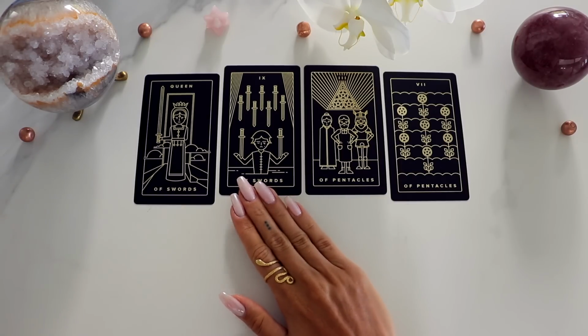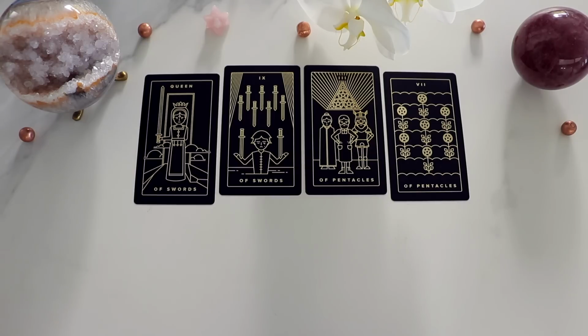The Nine of Swords, that was the card that kind of let me know that you've already been through a lot, and because of that, you're really good at, again, reading people and all that, and being more mature for your age. I think that this card also tells me that you're really good at human psychology, but more of like the logical side of things.